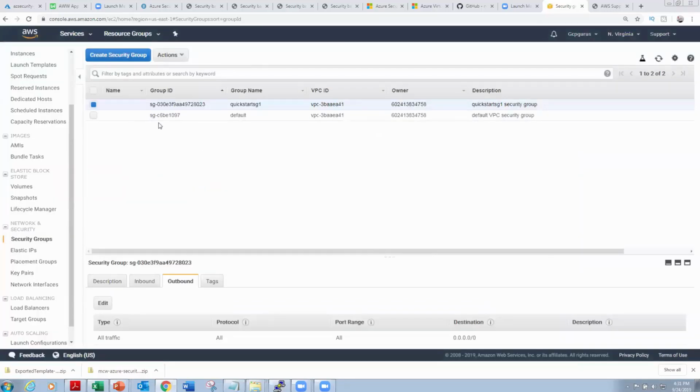So that's really how you create a security group. Think of a security group as a way to filter your traffic, to firewall your traffic. And again, it's fairly straightforward in that respect. Now, I could also add tags.